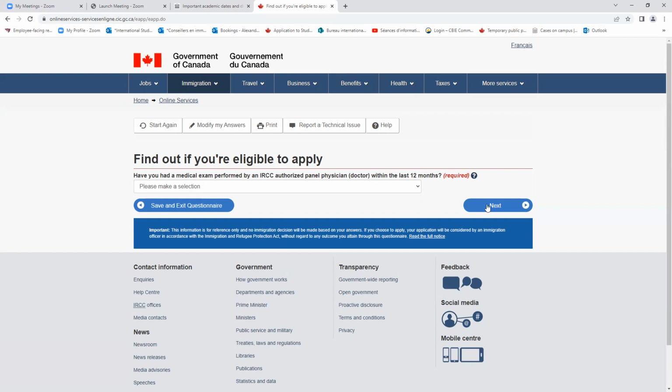In general, you should only be required to undergo a medical exam if you've lived in a designated country or territory for more than 6 months in the past year. If you Google IRCC list of designated countries, you'll get the list, and you'll be able to determine if that applies to you. That is one reason you need to do a medical exam. The second reason is if you want to work in a particular field that brings you in close contact with a vulnerable population. For example, you want to work in a school or in a hospital, maybe an elderly folks home. Again, you would need a medical exam for that.